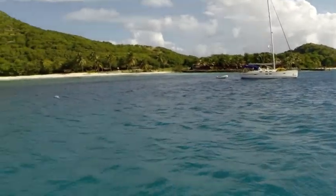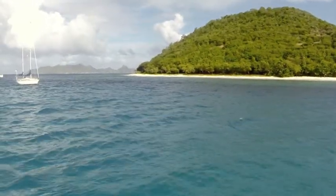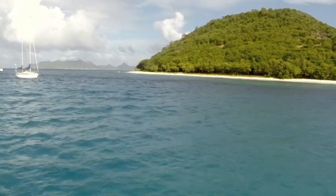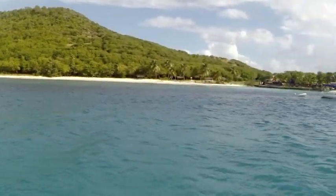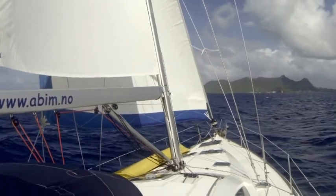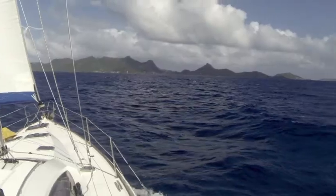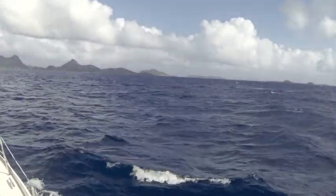This is panning around the next morning. And that's Union Island, where we're going to clear into customs. This first week we had pretty strong trade winds, but there was a nice broad reach. Wind wasn't too strong here to Union Island.